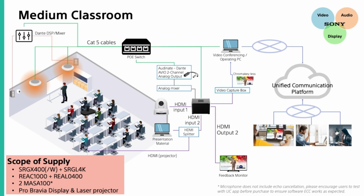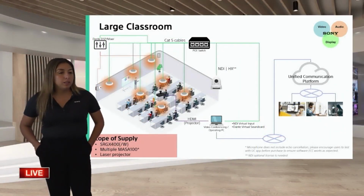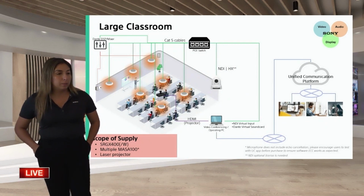As we move on to a larger size classroom, we have a very similar setup, but now we're using multiple microphones to capture the audio in the entire room. We would also be using a laser projector for better viewing experience for those students sitting in the back of the classroom.